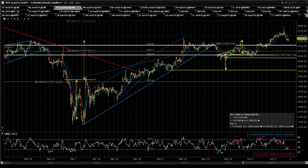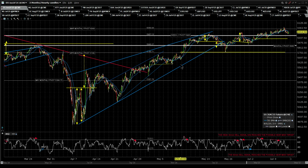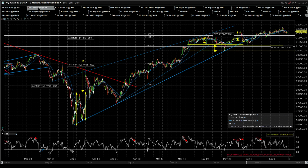On ES here, do we have a potential double top? Potentially, you've got potential topping action. But there's not much reason to think that this isn't going to continue going up. But I am thinking it might go down a little lower first. I'm still looking for a couple of trend line hits on the RTH charts, which I'll be looking at.